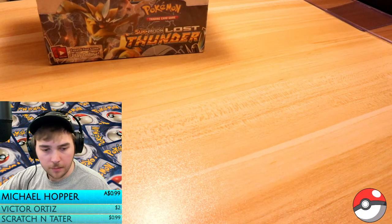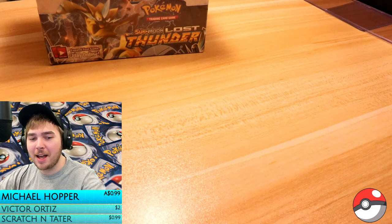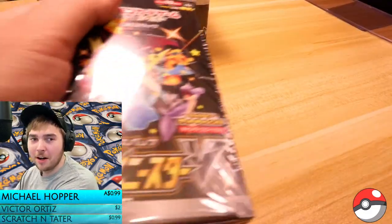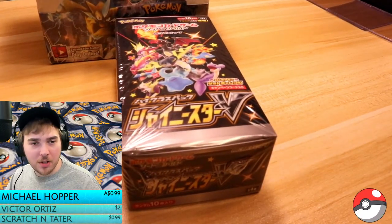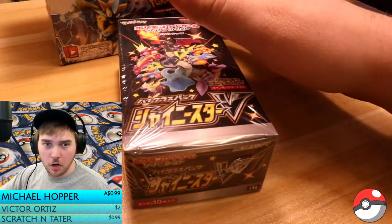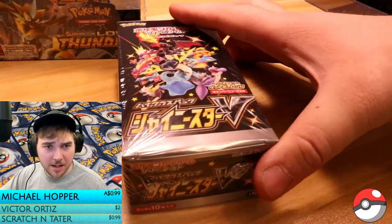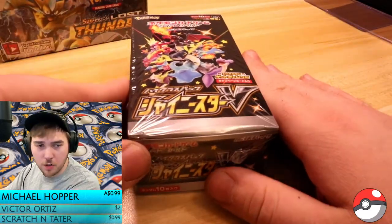Okay. And then I have another awesome surprise here. Check this out, guys. This is a box right here of Pokemon Shiny Star V. This set was only released in Japan. It wasn't printed for the US yet. I think they are going to print a set in the United States, but this is only available in Japan.